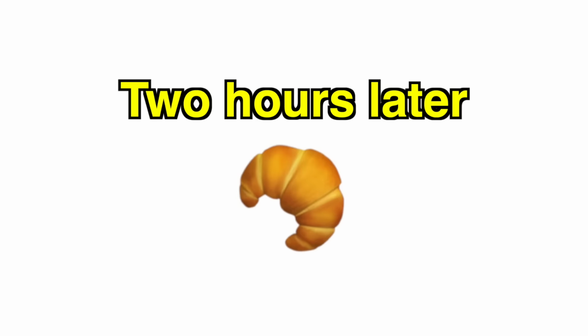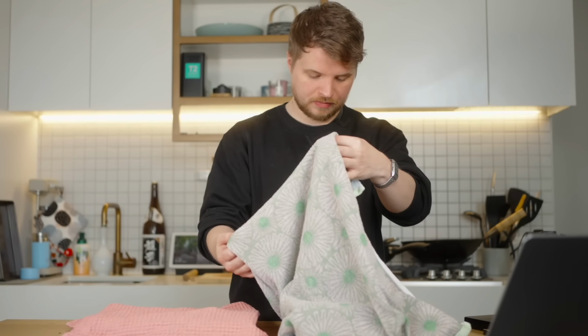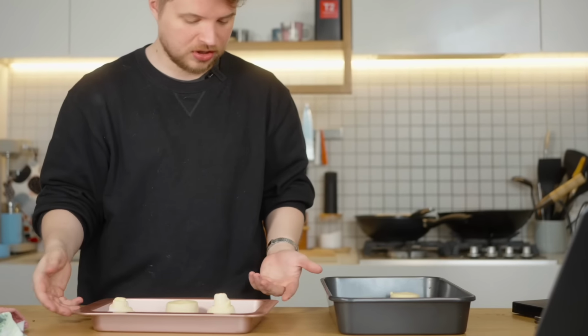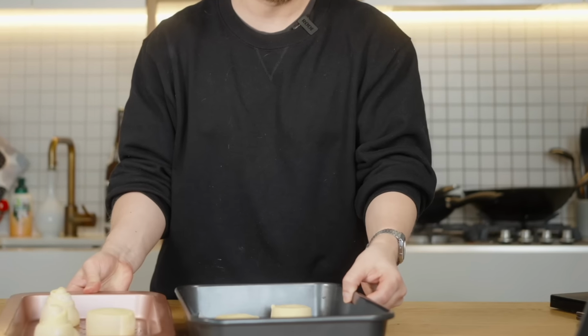Well, the best is yet to come. I guess that means there's only one thing that can possibly top it. Hopefully. Now that they've rested, they should have doubled in size, and they haven't. I think because they spent overnight in the fridge when it was only supposed to be a couple of hours. That could have something to do with it. Honestly, I don't really know. This could maybe mean that they don't puff up properly in the oven, but I suppose we won't know until we cook them.